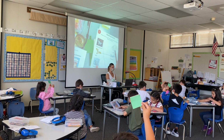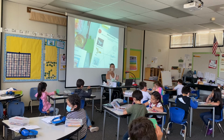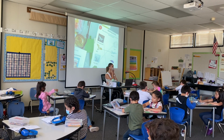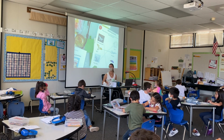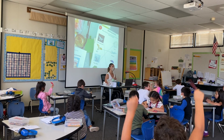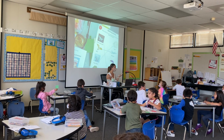Put your red card up if you connected it to the coat. Very good. The polar bear connects to the coat because polar bears have lots of fur and they use it to keep themselves warm. So when we put a jacket on, Leon, do we get colder or warmer? Warmer. So we were mimicking. Can everyone say mimicking? Mimicking polar bears.